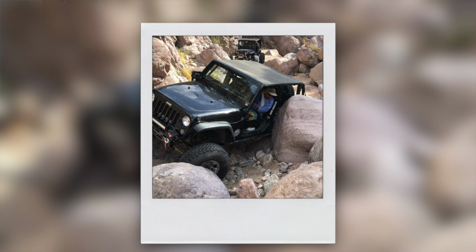On the harder trails, I do take the doors off and put the tube doors on or no doors at all, and the top off. Because we've all seen that rock come into the cab. I have. I know Max has for sure. Yeah, I have. I had one in the back seat for a little bit, so if I had the doors on there, I would have had a black door on my Jeep. Really? Oh yeah.